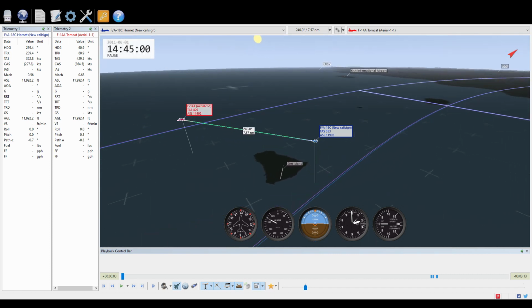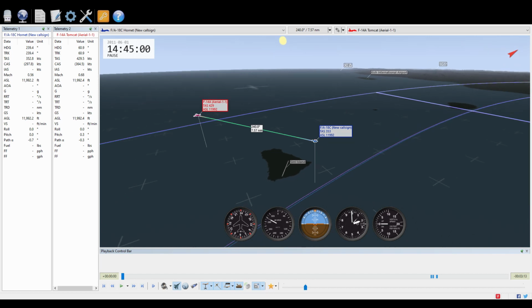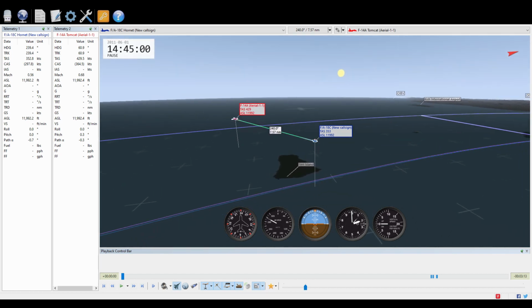This is a Tomcat versus Hornet fight, and I was actually setting this fight up for a completely different purpose. I wasn't going to make a video about it, but I've been struggling with the Hornet. I've been trying to learn it again, and what's kind of interesting is I used to be a little bit better with the Hornet than I was with the Viper when it came to dogfighting. And then as I've flown the Viper more, I think I've been getting worse at the Hornet because the Hornet kind of likes to turn slow and the Viper kind of likes to turn fast.